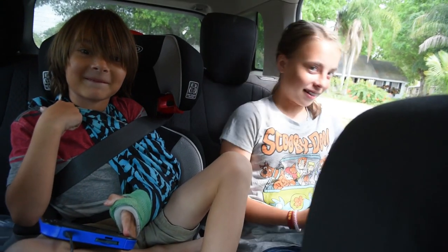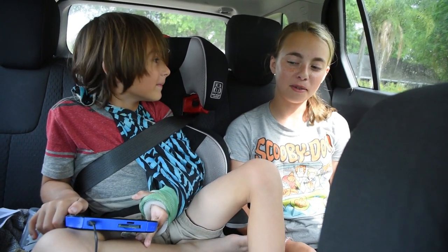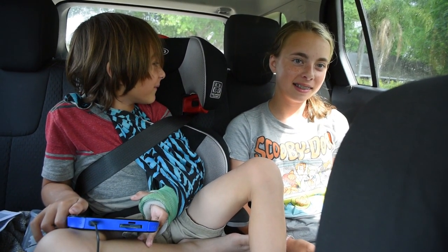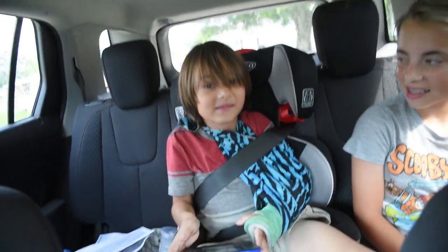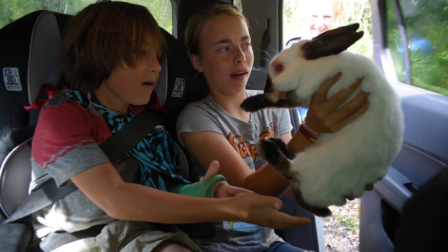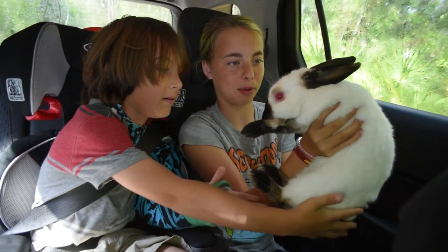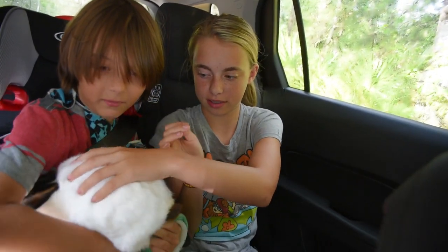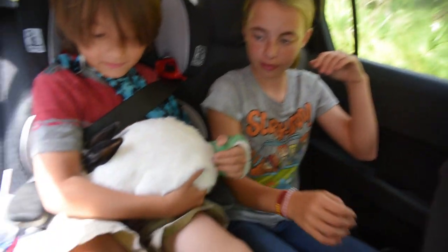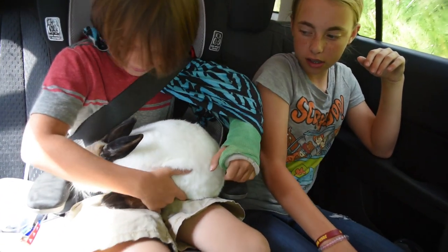Thing one. Hi, thing two. It's a Scooby-Doo. Are you ready? Yes. Guess what we're going to pick up next. A bunny. Leon, and I'm thing one. I got in the car first. Your bonus thing three. I've never seen one with red eyeballs. He's so pretty.